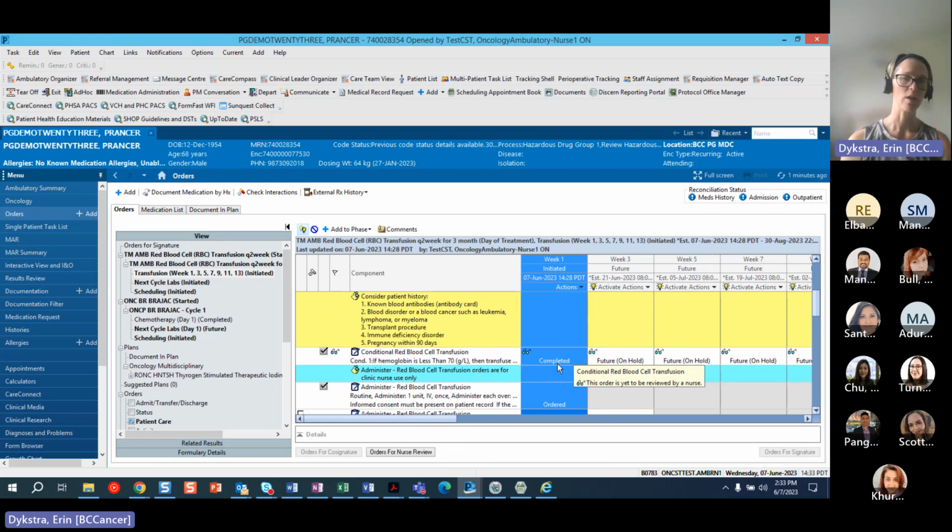Additionally, when we're used to seeing nurses activating and administering chemo, this is a bit counterintuitive because, as you saw, there were multiple steps with first activating just this conditional order and then completing it, and then doing the same with the administer order, except just ordering it. And then when they came in for their treatment, we activated the whole day of treatment, which when it's chemo, of course, we just activate the whole day of treatment when the patient shows up. So it's a little bit different than chemo administration in that way.